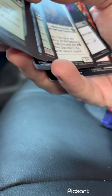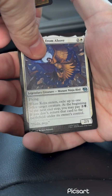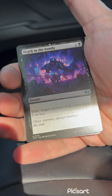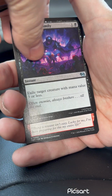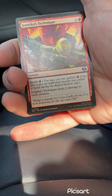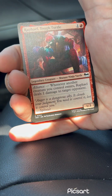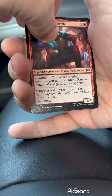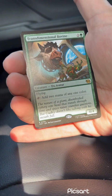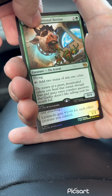Okay, wait, hold up. I just passed everything, went straight to the rare, I think. All right, Koya, Death from Above. I'm not huge on the Universes Beyond, but I'm not opposed to them either. Trying to get technique, getting a little sun there, my bad. And we are outside, just in my car with the window open, as you can hear. Raphael, Tough Turtle again. With a rare Trans-Dimensional Bovine. I do think that is a hilarious card, and actually not all that bad.